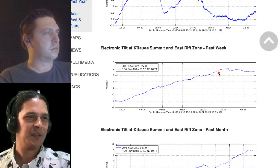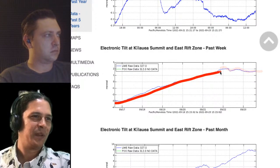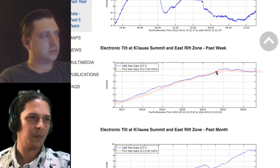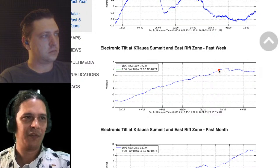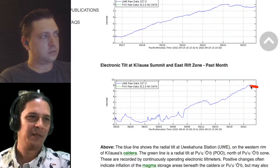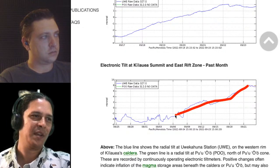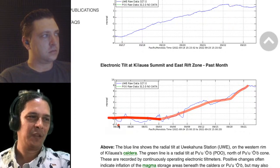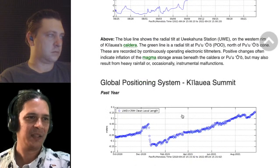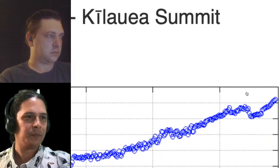Whereas looking at the last week, you see here's that little wiggles we just zoomed in on, and an inflationary trend of the last week mostly until really the evening of the 21st. It seems to flatten out a bit. And zoomed out for the past month, that's what we were just looking at. That there was that last couple days, and then prior 2 weeks, and then intrusionary phase right there. So that's our tilt pattern, and let's see what the GPS shows us across Kilauea Summit, north and south.